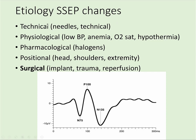You can evaluate the technical aspect of it. The needles, did they come out? Are they not working right? Are they in the wrong place? Physiologically, the first thing is probably to elevate the blood pressure. Is the patient anemic, needs a blood transfusion? Oxygen saturation has to be increased, hypothermia. Halogens, this is by the anesthesia team.